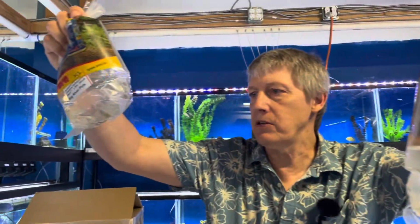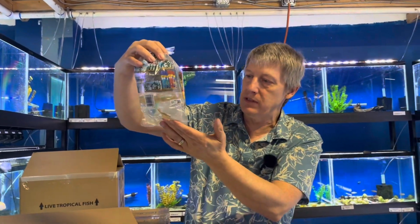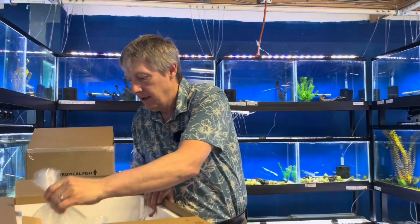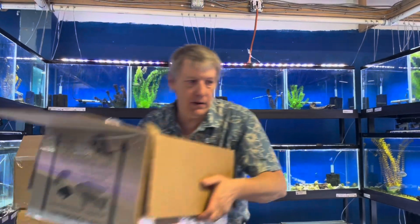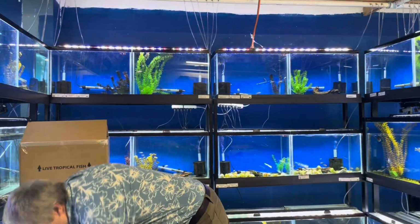Here's another one of those Goldie plecos. Actually got a little special on Goldies on this order. They're a little bit smaller than we get them sometimes, but usually we pay a lot for them, whether we like it or not, and we actually were able to put them on a little bit of a special this time. So take advantage of that. If you always wanted a Goldie pleco, you can get a little discount this week right here at Big River.